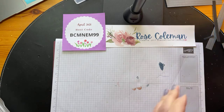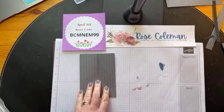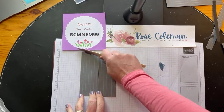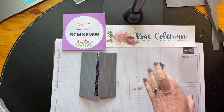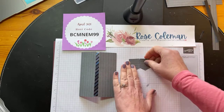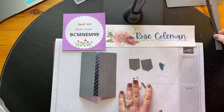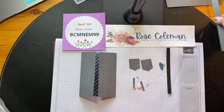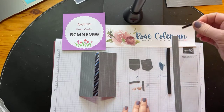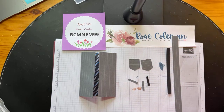Okay, so let's bring back our card base. So we have a card base that goes together like this. Okay, I'm going to grab my bone folder, going to reinforce those score lines on the sides. And we have our pockets like so. We have our little pieces here. We've got a black stitching. We've got our large piece here of the Designer Series paper. And I've got another one of the little stitched in black, okay? So that's all I need for my card to put this together.